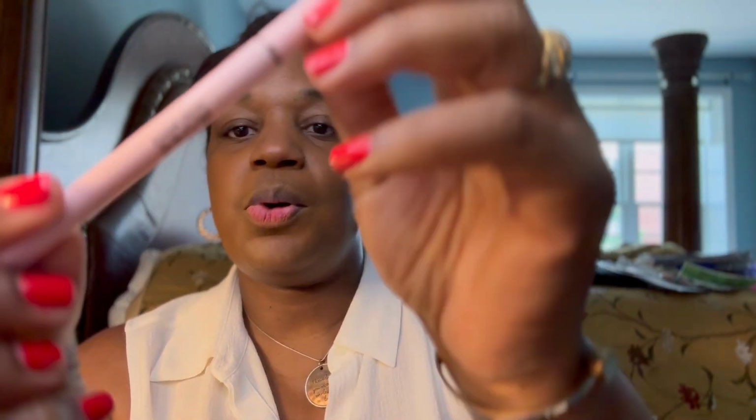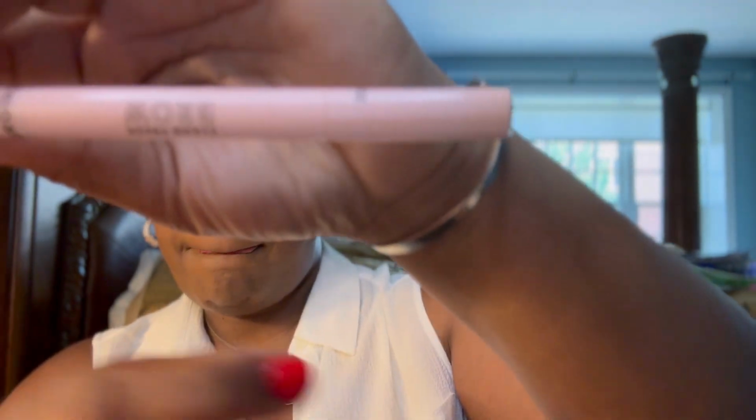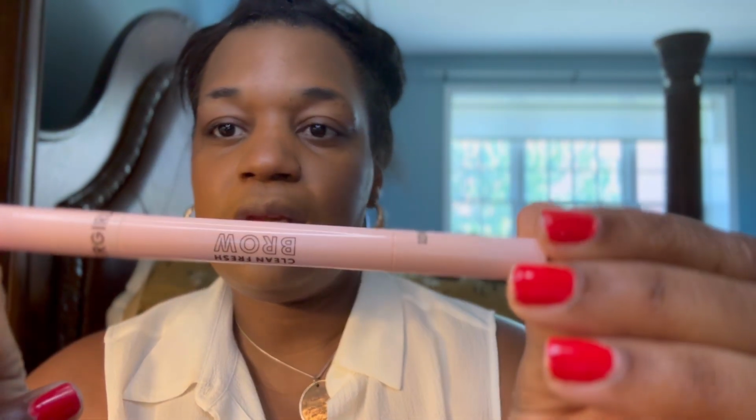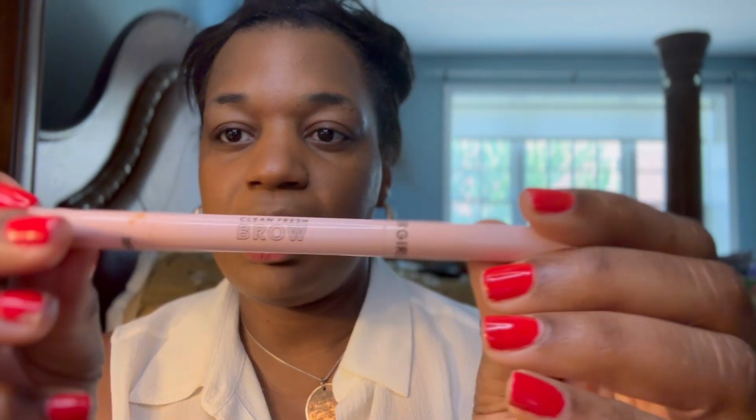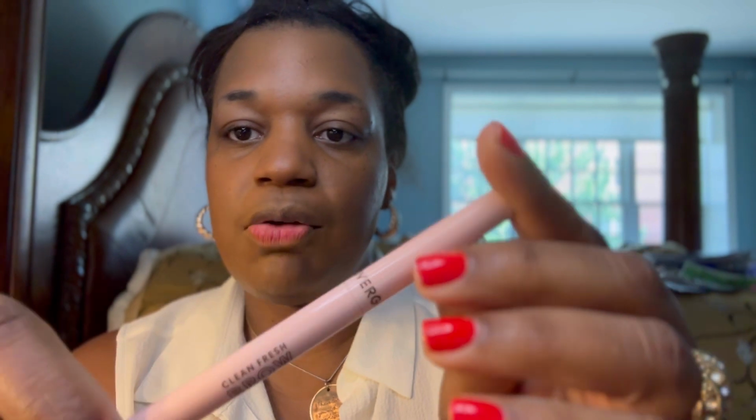All right, moving along. We're going to go in and we're gonna do the brows. This product is the product of the month that I'm using, which is the, can we get it? It is the brow, there we go. The Brow Clean Fresh brow pencil from CoverGirl. So you can do this step prior to applying your foundation, and a lot of people do.